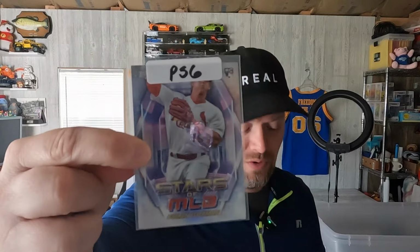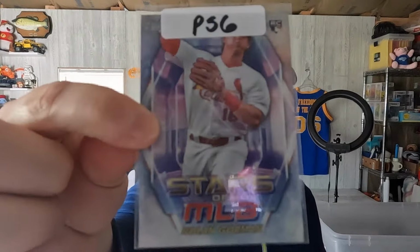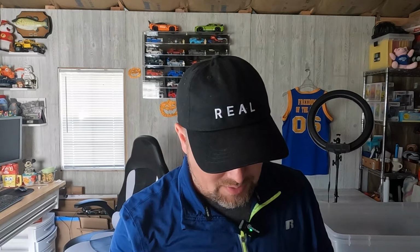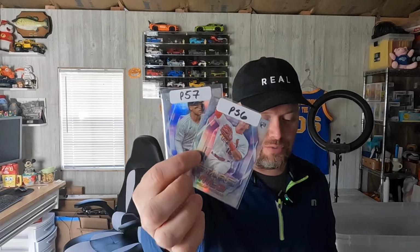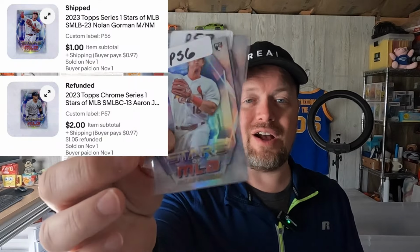Okay, 2 baseball cards bought by the same person. They messaged me. I'm going to combine shipping. First one is Nolan Gorman right here, and it's for the St. Louis Cardinals. It's a Stars of the MLB Topps. And then this one right here is Aaron Judge. Also Stars of the MLB. This one's a chrome. I don't know what the difference is. They look the same. One has a little more texture, I guess. 2 cards. One sold for $1. One sold for $2. So $3 total plus shipping. They're going to go standard envelope. They'll be really quick.